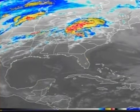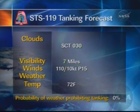Let's go ahead and get our tanking forecast. I'm going to show you how the weather will be for that. The winds are going to mainly be from the east due to a sea breeze, gusting up to about 15 knots. But we're not expecting to violate any tanking constraints. Nice temperature there of 72 degrees.